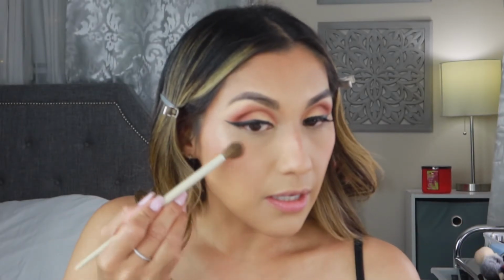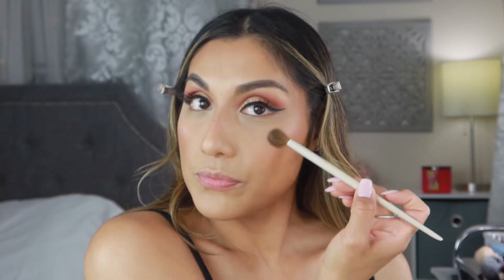For highlight, I'm going to be going in with this one right here. This one is from e.l.f. This is the Glow Gleam Beam, and I'm just going to be using the A11. This is another clean brush. It comes in both sets, and I'm just going to be grabbing the highlighter in this palette and just applying it right there. And this is actually a perfect brush for that, for a highlighter. Look at that.